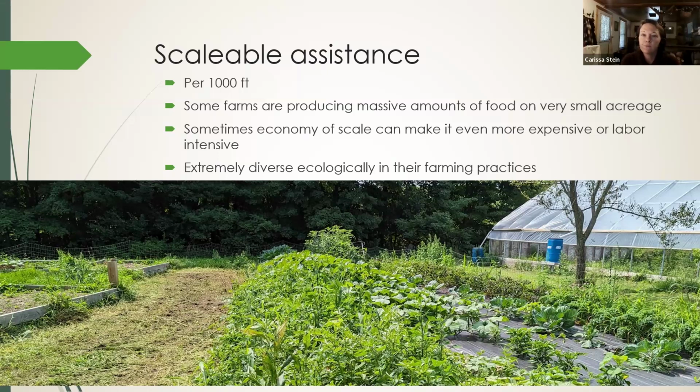It adds complexity, absolutely. But some of these farms are producing a massive amount of food. They also might have a lot of nutrients that they have to manage. Not that I'm necessarily trying to put anything on a radar, but they are extremely diverse ecologically in their farming practices, and they are definitely adding to our local community food, and if not even farther out. I hope that we continue to add to their economy of scale in any way we possibly can.